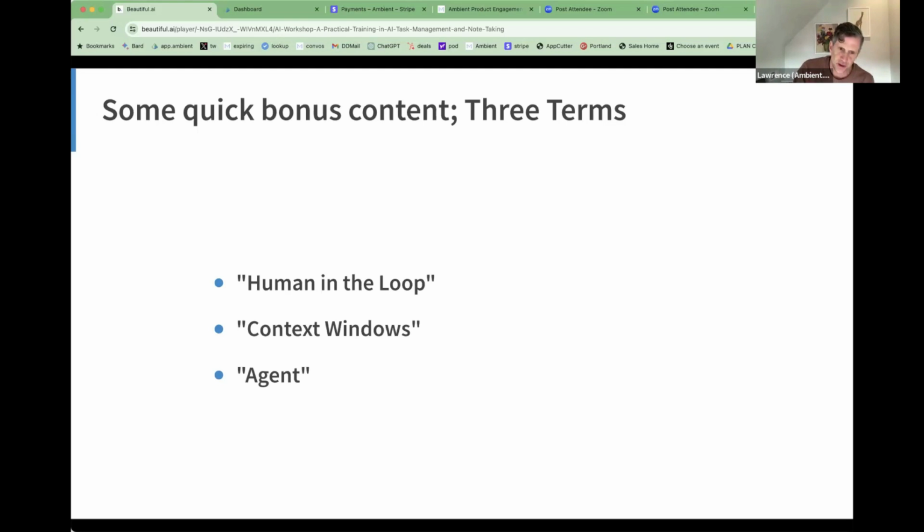The second concept here, context windows. If you follow the space, you're hearing about innovations at the foundational model level where they're able to accept more context, more tokens. What does this mean? It basically means you're able, as a vendor, as a company, to pipe more and more data through these large language models like OpenAI, like Anthropic, and get back responses.